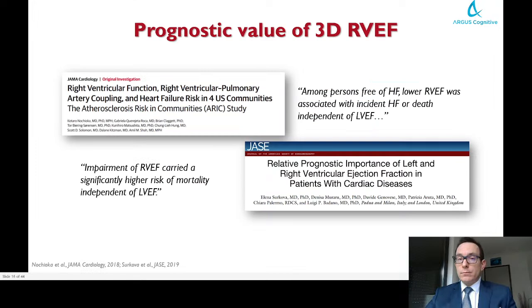So how do we justify three-dimensional ejection fraction and three-dimensional imaging for right ventricle assessment? There are momentous studies showing that a lower right ventricular ejection fraction was associated with incident heart failure or death, independent of left ventricular ejection fraction, even in those patients who had no history of previous heart failure events. And it also seems justified that impairment of right ventricular ejection fraction carries a significant association with adverse outcome, and this association is independent of left ventricular ejection fraction. So the common sense that RVEF will just reflect left ventricular dysfunction is certainly not true.